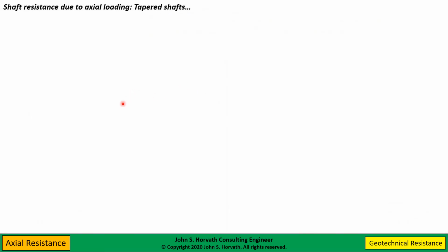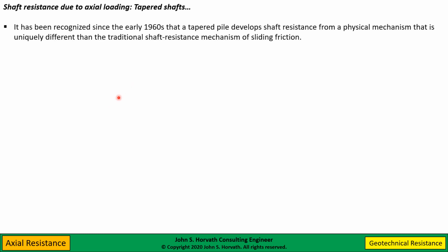Well, let's talk about tapered shafts, and this is really where we need to improve our understanding of what's going on. Now, it was recognized, at least by the early 1960s, that a tapered pile, and we can extend this to some extent to other types of tapered elements that are installed by perhaps jacking or torquing or even drilling. But we have to be careful, as we'll see. So I'm focusing now on the driven piles, as I said at the very beginning of this presentation.